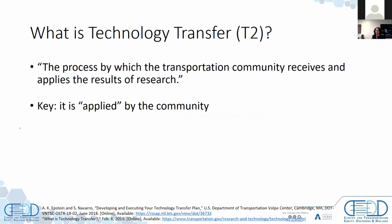What is technology transfer? I have a reference here, and there'll be more references at the end so that you can go and look at what the Department of Transportation is saying about technology transfer, what they want you to know about it and understand. All of this information is coming from their sources, so we're really focusing on what the Department of Transportation is looking for, but it is relevant outside of DOT. So you can find a lot of this information. There's a reference here at the bottom for some of that.